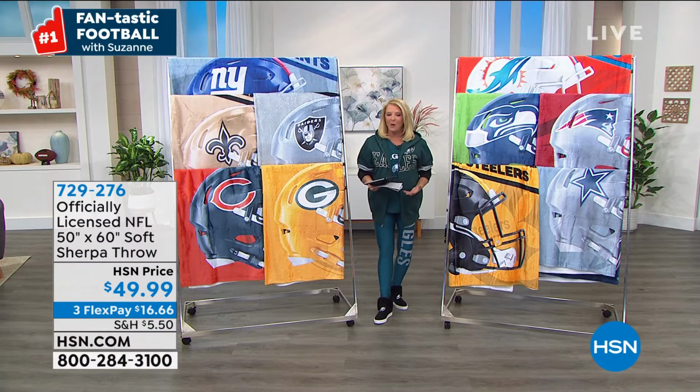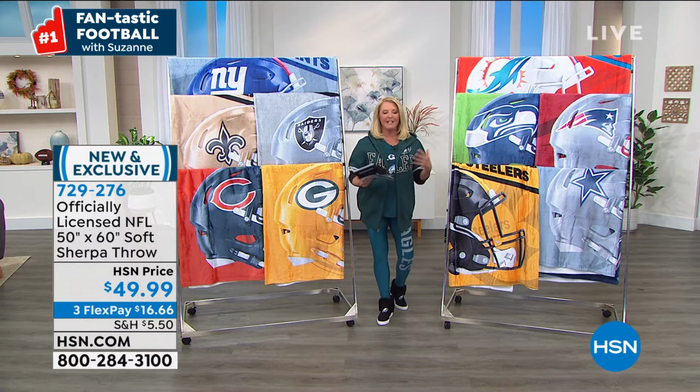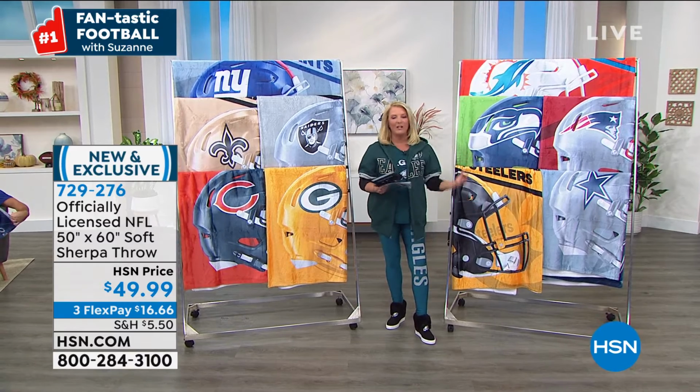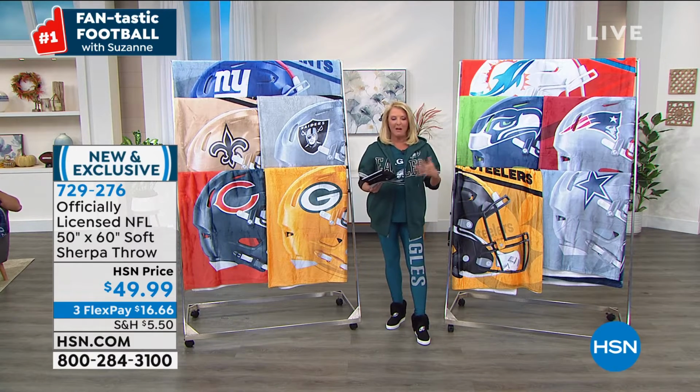All right, guys, we're moving on because finally we have time to get to the famous throw. And this is a throw that people always wait for. We can't wait to get to it because it's the famous Sherpa on the inside. And this is called our ultra soft Sherpa throw. It's 50 by 60 inches.